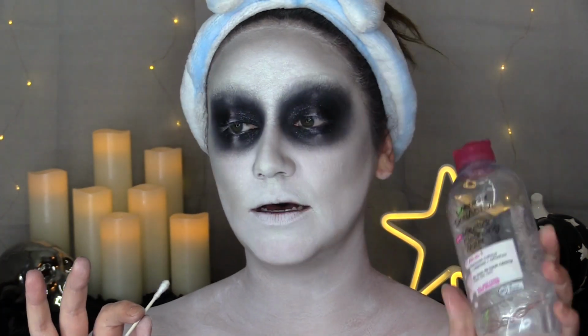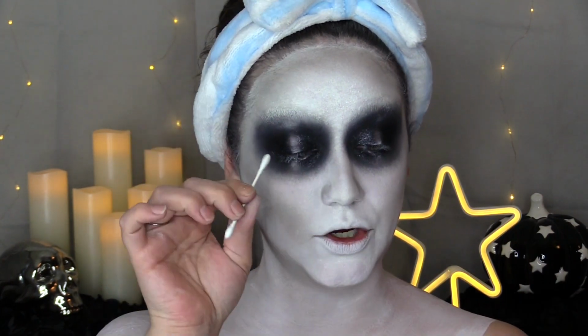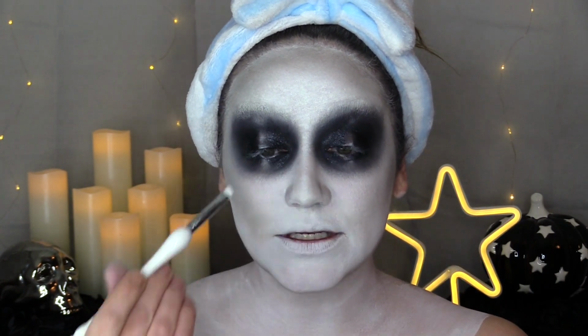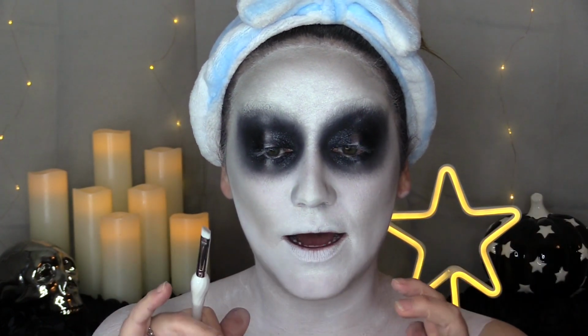Okay, so we are at the part of the makeup look where I need to pray. I don't know how this is going to work out. We're going to see. But what I'm going to do is start off with a Q-tip and some micellar water. This is how I like to take off my makeup when I'm doing a cut crease or whatever. So what I'm going to try to do is basically make my straight line, and then I think I'm going to go in with a brush with a little bit of the makeup remover on it and kind of cut out this zigzag type of pattern over the eye.